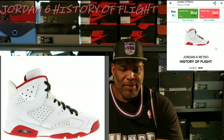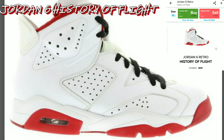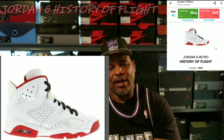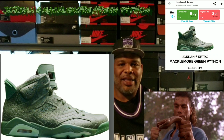On to the next, Jordan 6 History of Flight. They did the 13s in the History of Flight a couple years ago, I think, and a couple other silhouettes in History of Flight. Basically that predominantly white silhouette with the red hits, the red bottoms. It's dope. The red bottoms make me think of Bred 11s too. When you have that clear red or somewhat translucent red on the bottom, those are dope. I like them a lot. I never had a chance to grab them. I'd get them.